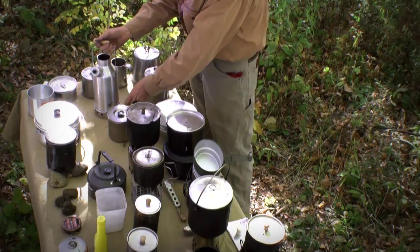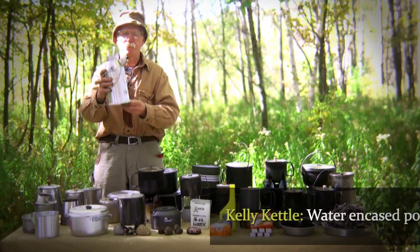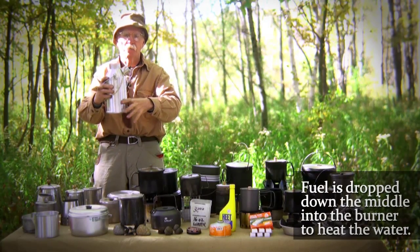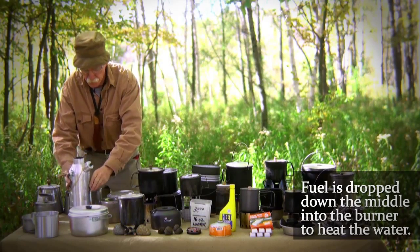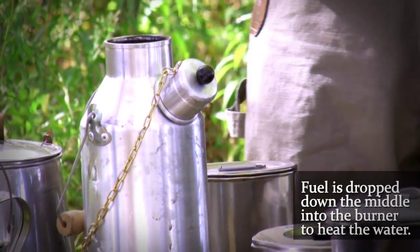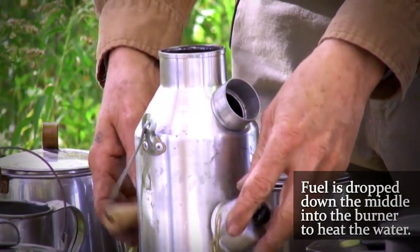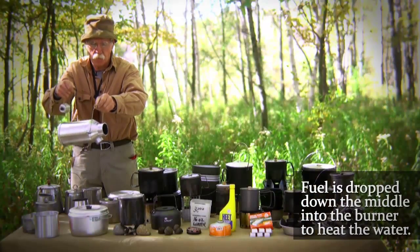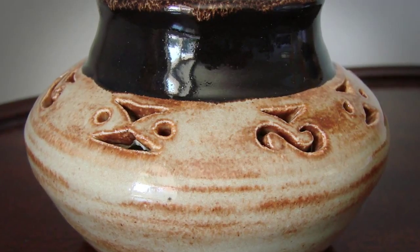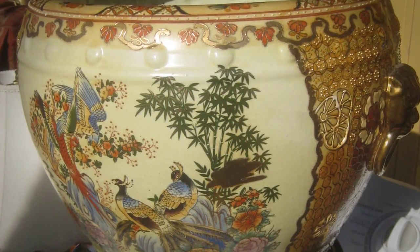This is what some people call a Kelly kettle, which is basically what you have. You have a spun aluminum, water-encased pot, whereby you drop your fuel inside here, down into your burner. The heat comes up, it heats your water. As soon as it starts to boil or steam, you can take that off and pour that out. A double-walled pot dates back to the Chinese, and that was utilized probably since the 1400s to 1500s.